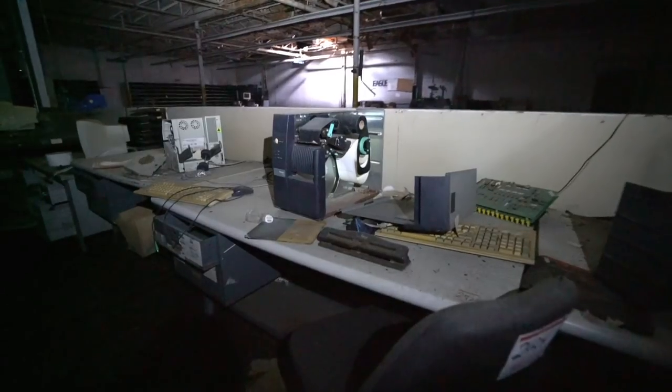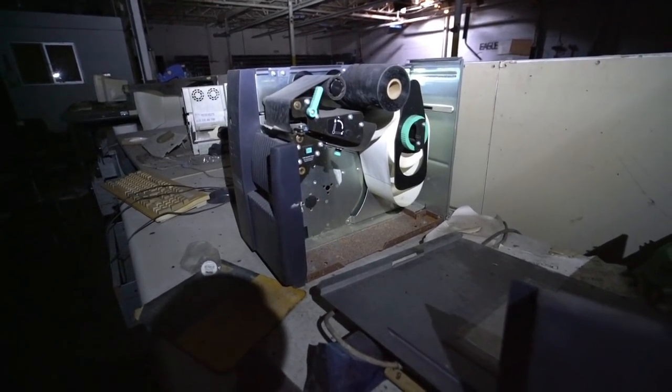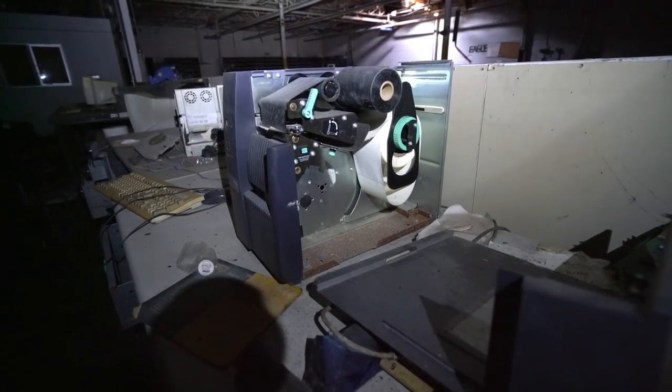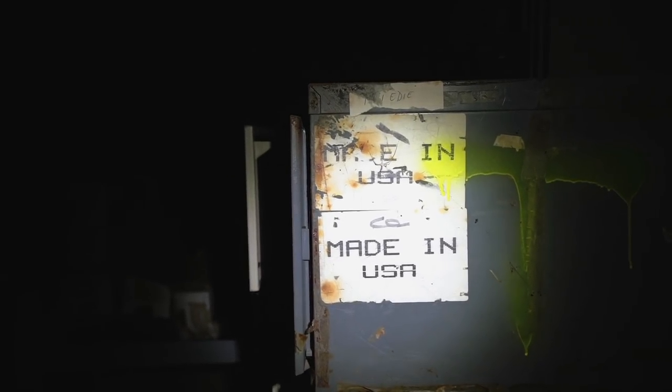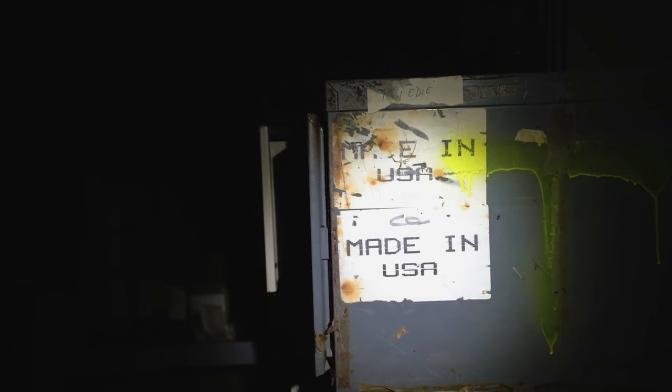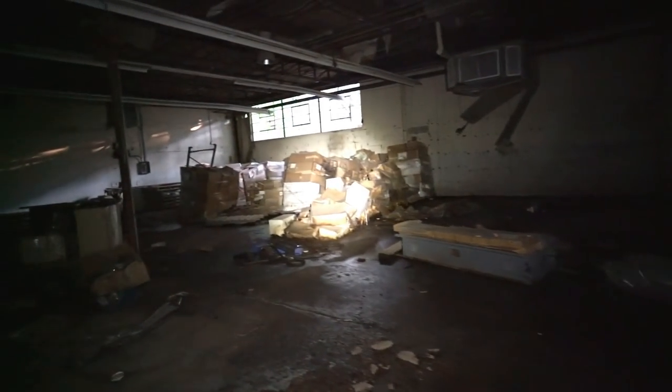Here's a computer that was in the process of being fixed, and they literally dropped the project and this place was abandoned. Didn't even finish it. Still got pallets of things still left here, which I'm amazed by.